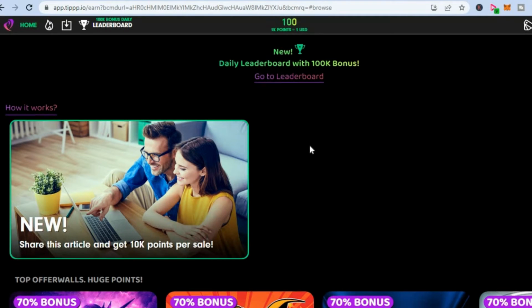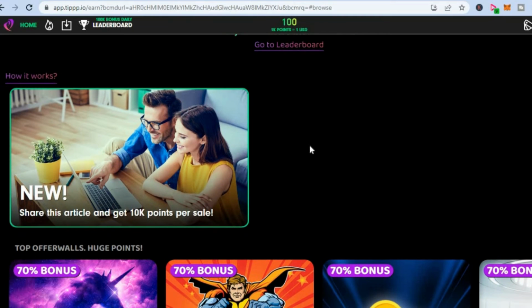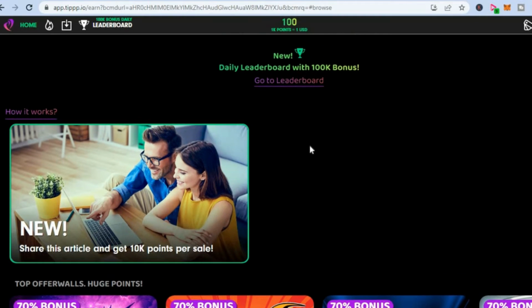And depending on the country you are in, you will see different offers on how much you can make. And by the way, once you have signed up, you will already have earned some points, as you can see here. And by the way, 1,000 points equal $1. And don't worry about the withdrawal options, as there are numerous options on how you can withdraw, and we'll get into that a bit later.